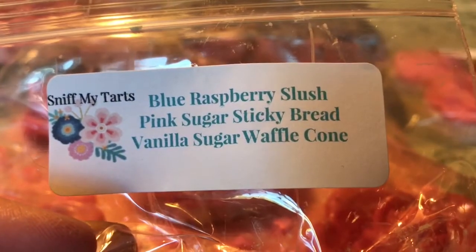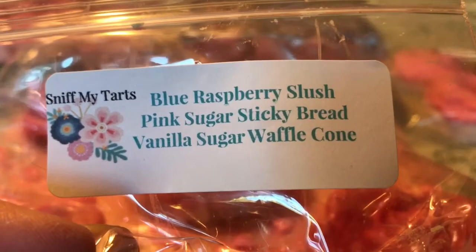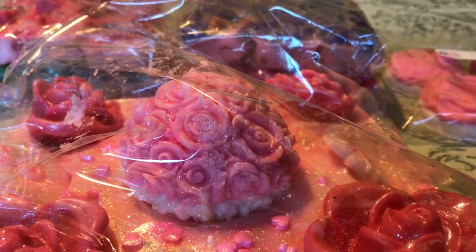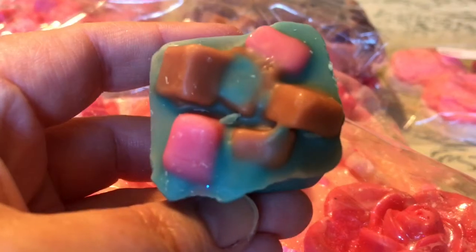This next one right here is blue raspberry slush, pink sugar sticky bread, and vanilla sugar waffle cone. This is a very interesting blend. This is not something that I would ever blend for myself, just because it's a weird one. But I'll tell you what, it's working really well. I don't get like sticky, what I get is blue raspberry slush. I get the pink sugar a little bit, and I get the waffle cone a little bit. It's a very interesting blend.